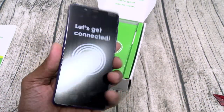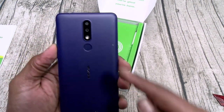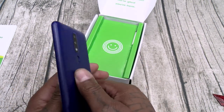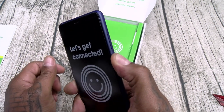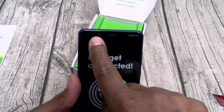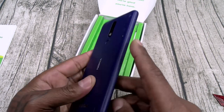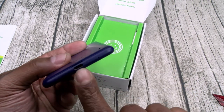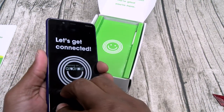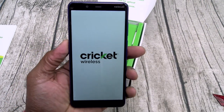Here we go, Nokia 3.1 Plus. Cricket Wireless branded, Nokia on the back. There's your dual cameras with your flash, fingerprint sensor on deck. Got a power button on one side. Let's see if we got any juice. There it is, volume up and down. Front facing camera, headphone jack. You got a mic. Let's see on the bottom. This is USB Type-C and another mic. Looks good to go. Let me peel off this plastic. And there it is.